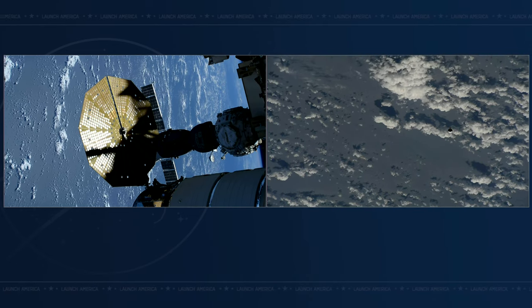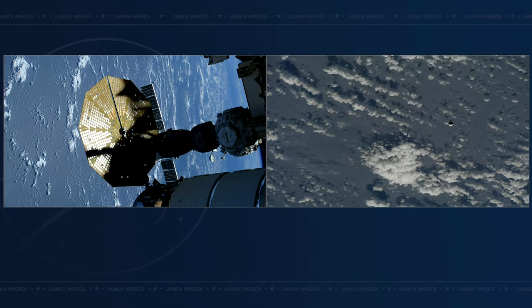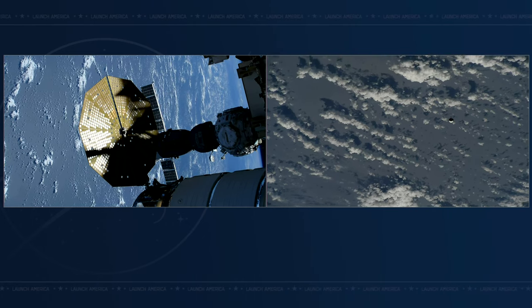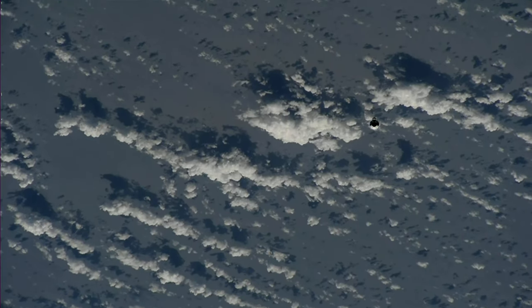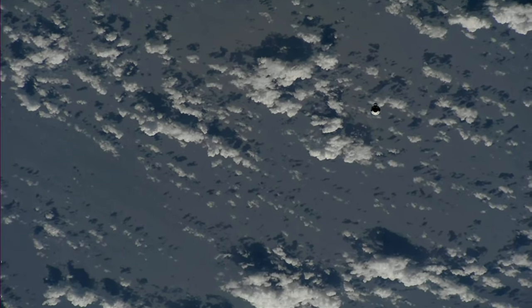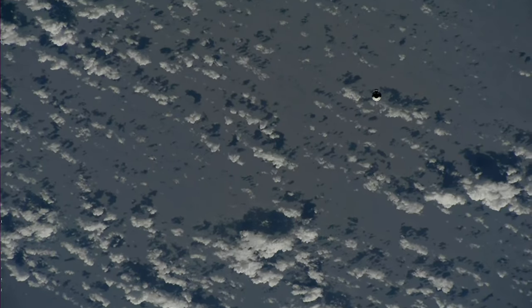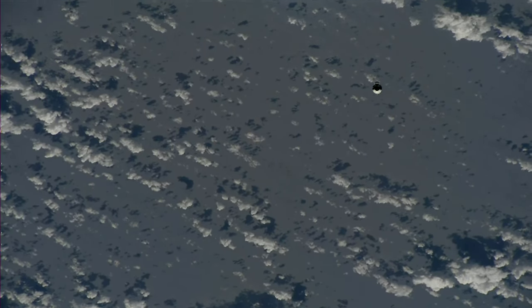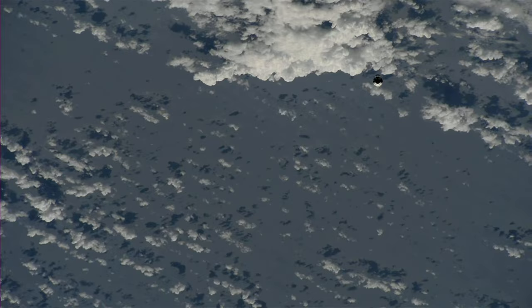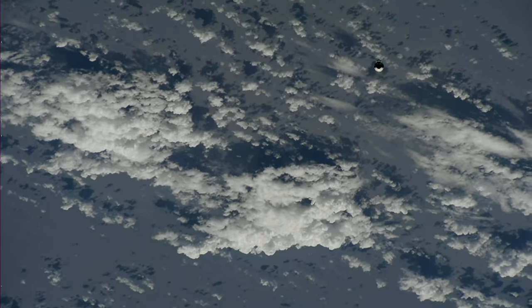All right, so we are just under 10 minutes away from that mid-course burn. Again, that's a very small maneuver done as Dragon moves from the start of its approach initiation up to waypoint zero. So that'll be just a quick firing. And then after that, we'll be about 20 minutes away from the arrival at our first waypoint. That'll place Dragon just about 400 meters directly below the space station.